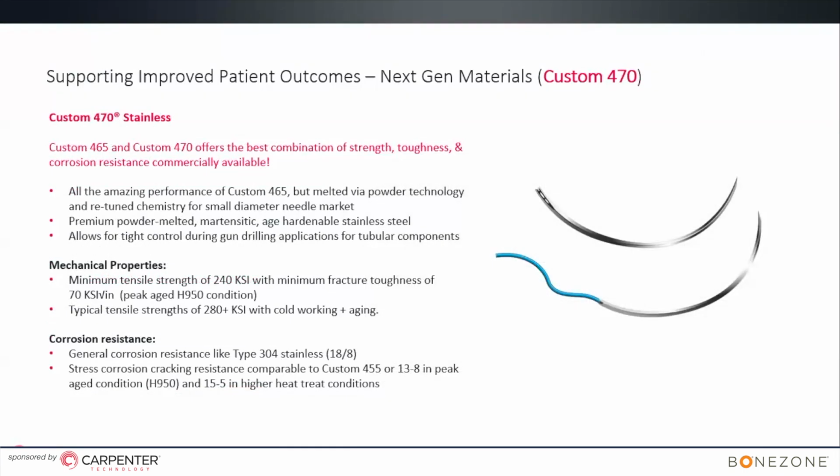Similar to my previous conversation on Custom 465, it's important to note that Custom 470 is also a material that's available from Carpenter. Custom 470 is a modification of Custom 465 that improves the machinability and drillability of this common material. Custom 465 has been used in many, many applications, whereas Custom 470 is effectively a drop-in solution that enhances the machinability of this particular material. This material is born of a powder process, so it is slightly different than the cast and wrought process of Custom 465. But it is important to note, in special applications, such as needles, for example, it's an alloy that provides significant improvement on the drillability and machinability of that particular component.